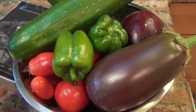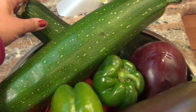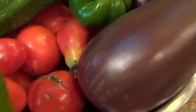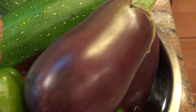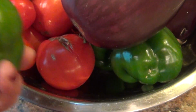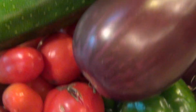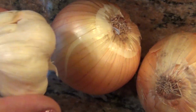So I'd say this was a pretty good harvest. We have 2 zucchinis, we have 3 bell peppers, there's a red one somewhere in there. We got 2 eggplants and plenty of tomatoes. So these are the ingredients for ratatouille. We have eggplant, zucchini, bell peppers, doesn't matter if they're red or green. In my case, I'm gonna have both. Tomatoes, and I'm adding from the store 2 onions, and some garlic.